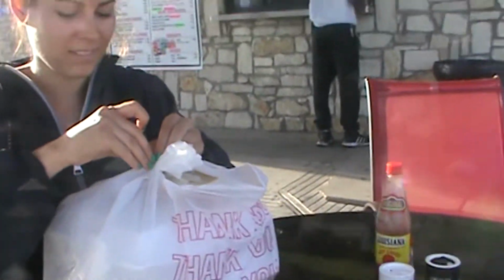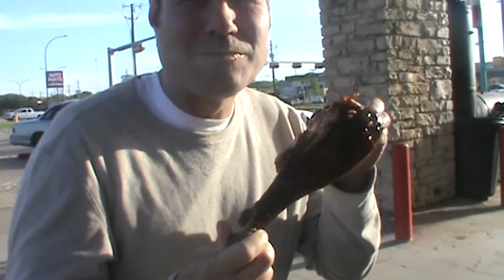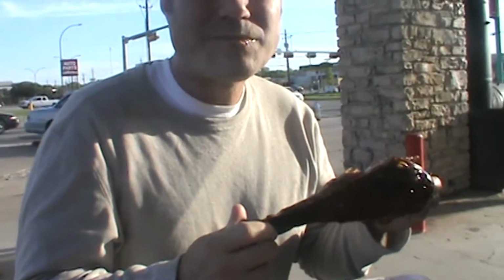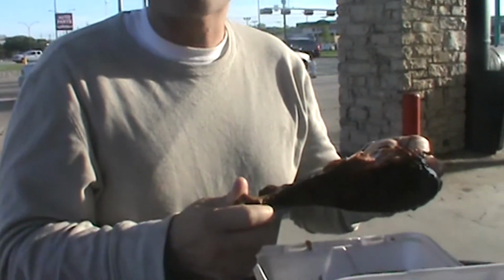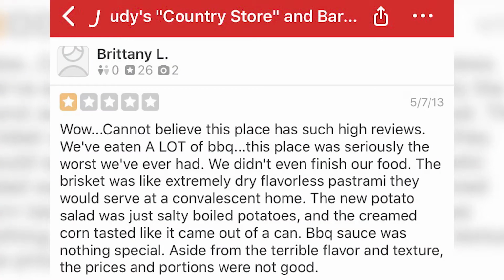I remember our first venture into the world of Texas barbecue. We did something we normally do not like to do, and we ate at a place with over 1,000 reviews on Yelp. As a rule of thumb, we tend to find these kinds of places overhyped, and in this case, we were proven correct. I won't say their name, I'll just tell you it rhymes with Judy's.